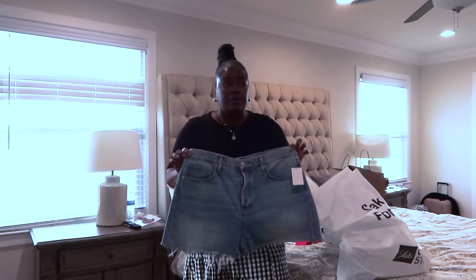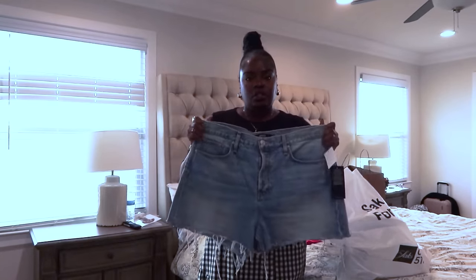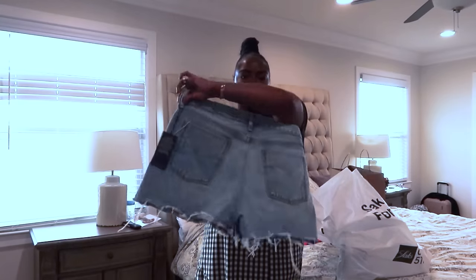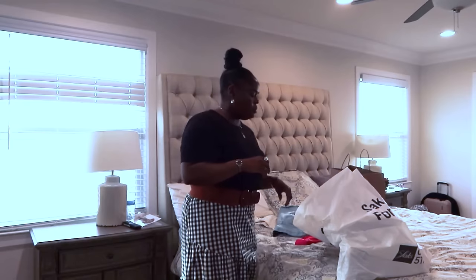I've been trying to find some baggy denim shorts and I've been struggling, so I was so lucky to find these today. They were $50. And like I said, these are oversized. This is what they look like. Just some little cute baggy shorts. You know, that look is my vibe during the summertime.